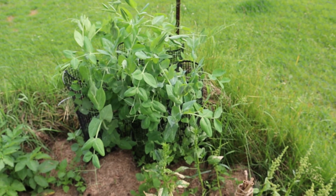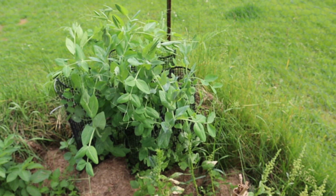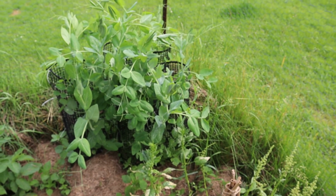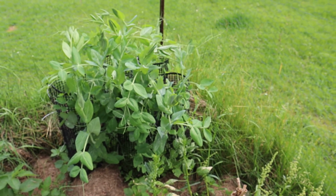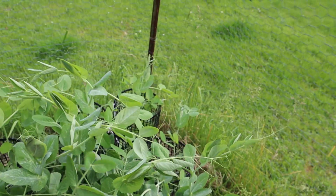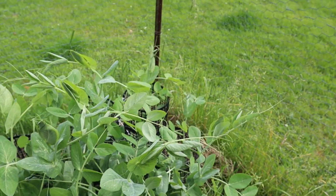Here in the corner are my peas. These are snow peas, or I pick them while they are still snow peas, and I use them in stir fry. I've had to put them in these cages because of the dang rabbits. But they're doing great. They're starting to climb on each other. And I think we might have some before too long.